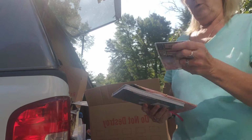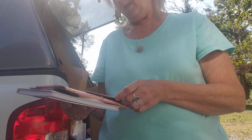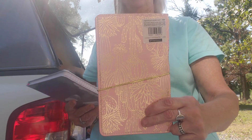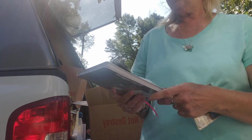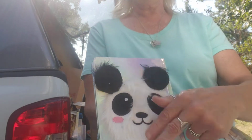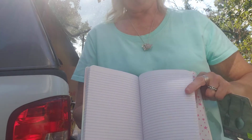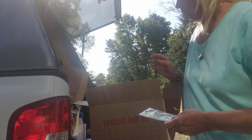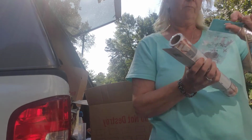And here we go. This is really cute. A spoon and a fork. And this would be for scrapbooking. Another one of those pads of paper notebook thing that you put a pen in. Grocery list. This is really cute. It's a fuzzy little panda bear. And it's just a book. Somebody actually wrote hello in it. But that's fine.